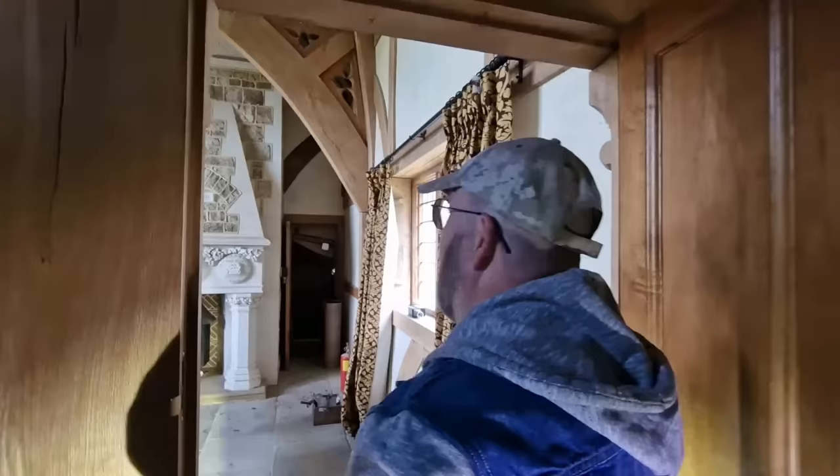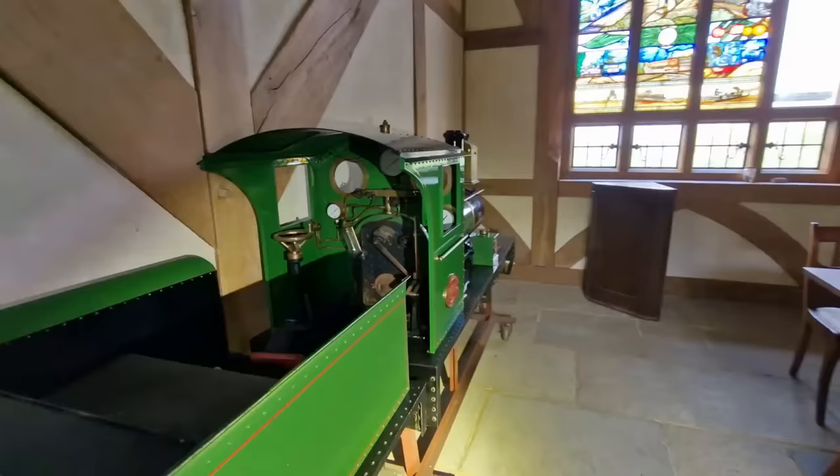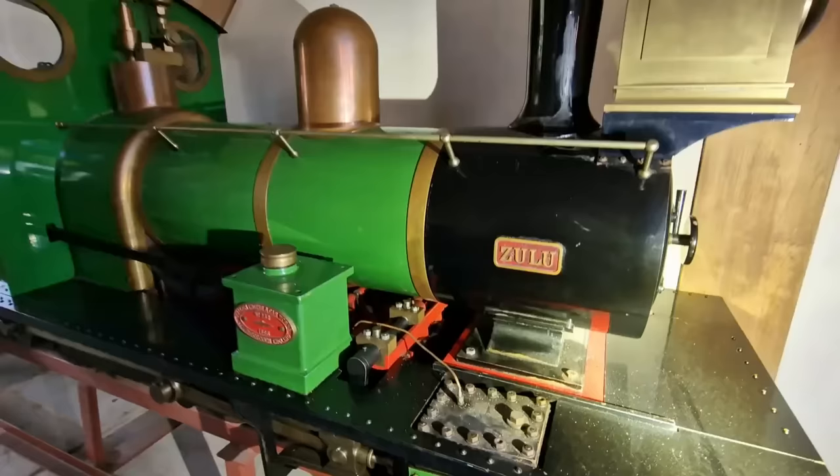Oh my god, Ed, look at this. Oh my god, look. Look at that. Oh wow. Are you kidding me? South African Railways. Wow. That's like a replica engine, isn't it? Like a fully working thing. Zulu, it's called. Have you ever seen something as cool as that?